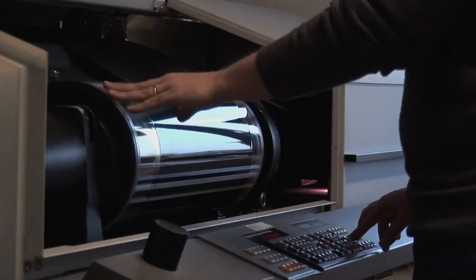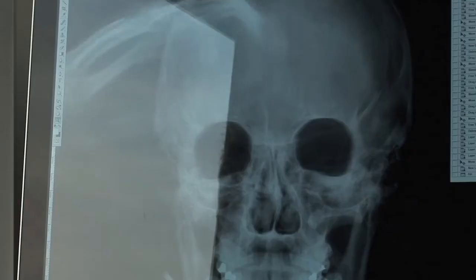Both X-ray exposures are then processed, brought back into my studio and scanned. Then once they're on the computer, we finish it all off like many photographers do using Photoshop.